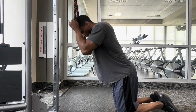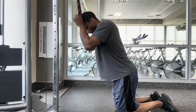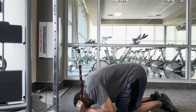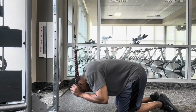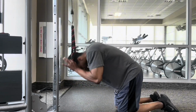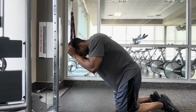I like to come almost all the way down when I'm doing these ab crunches, and this is because even though your abs get targeted coming down this far, when you bring it down even further, that just increases the resistance. That extends the amount of resistance you're putting on your abs, and it increases the time under tension that you're also putting on your abs. And time under tension is also another key to training abs or any muscle as effectively as you can.